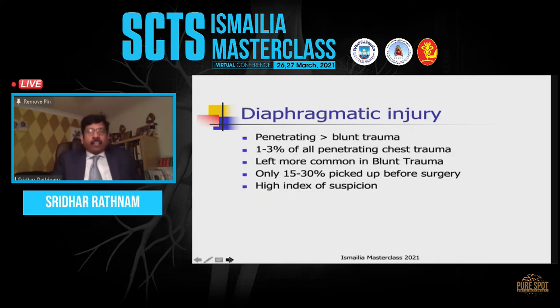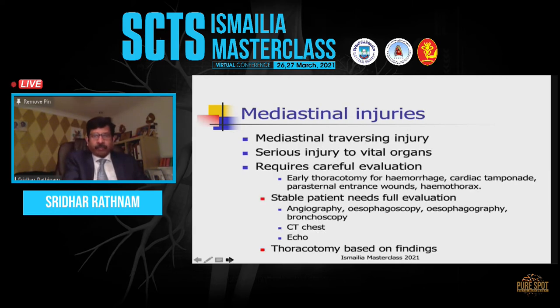Now, diaphragmatic injuries are a challenge because they're not always picked up. It can happen more in penetrating trauma than blunt trauma. A third of all penetrating trauma has an element of diaphragmatic injury, and only a third are picked up before surgery. So you need to have a high index of suspicion depending on the site to expect that there may be underlying diaphragmatic injury.